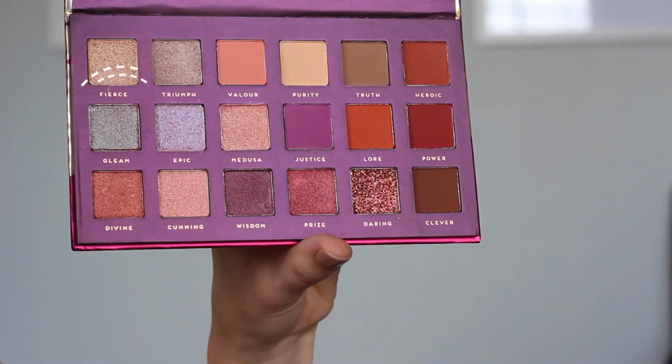Like this whole thing is $12, which is amazing. And it's a really big palette as well, so it will last you a really long time. I love this Athena palette so much. I think my favorite shade is the shade Gleam. It's kind of a purpley silver shade, and I think it's just really unique and pretty.